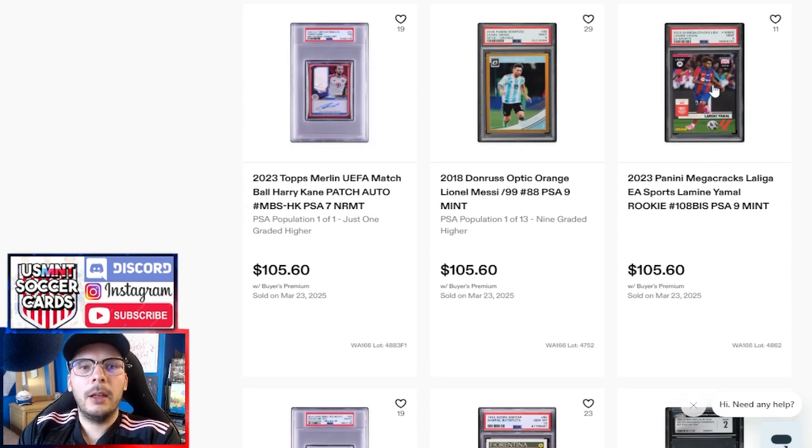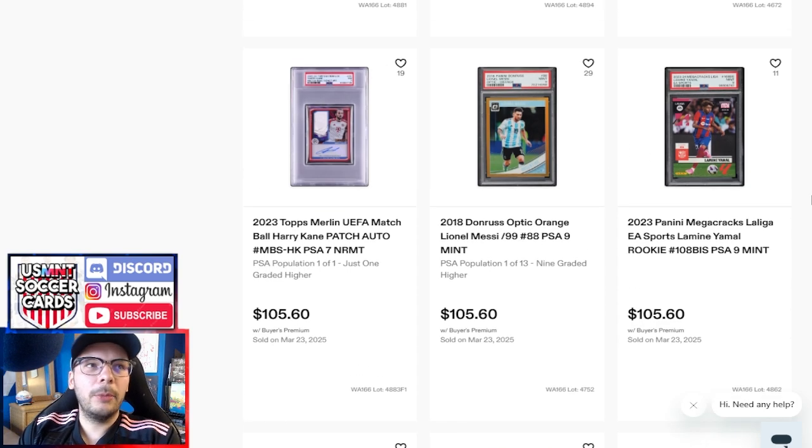We got a Lamine Yamal PSA 9 from Mega Cracks. I thought this was fairly cheap, but then I looked at comps and it's actually kind of fair. I don't know if I closed it, but yeah, it was kind of hard to sort through. There's other cards in the set, but this was around what they go for, and I thought that, to me, was a decent price for a Messi 2018 Optic.